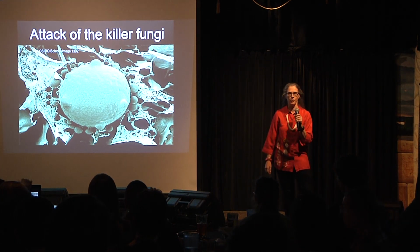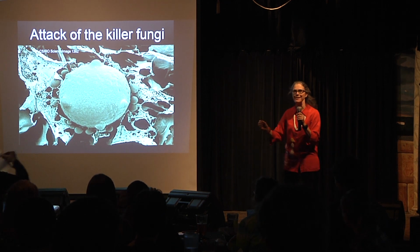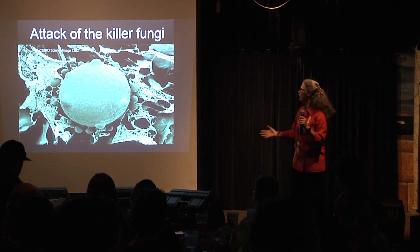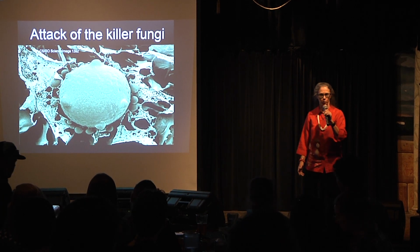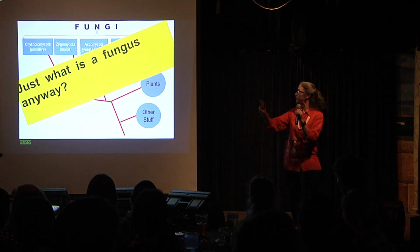The chytrid fungi are generally benign. Of course, they're really important in decomposing decaying organisms. We would be knee-deep in dead things if it weren't for chytrids. But of course, as usual, there are always some bad boys in the group. There are two of them that can attack and kill a vertebrate host.